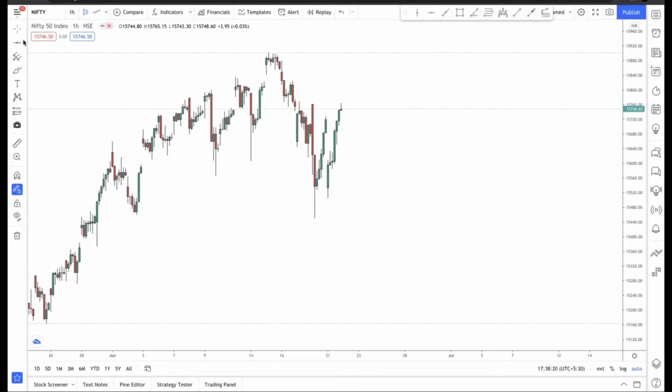So the ultimate trend is an uptrend. So we don't need to worry. If the market gives the correction, go for the entry in Nifty 50.